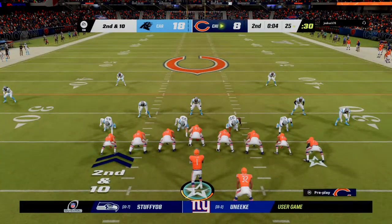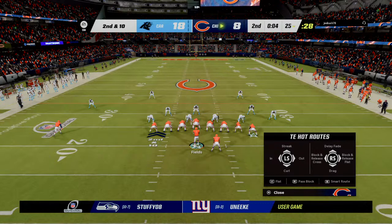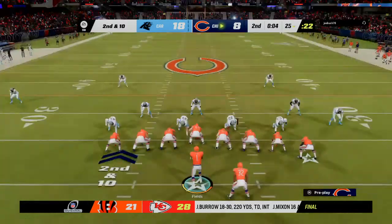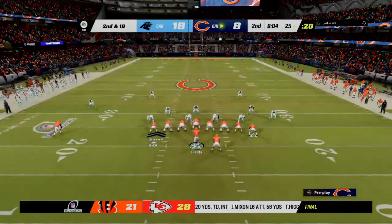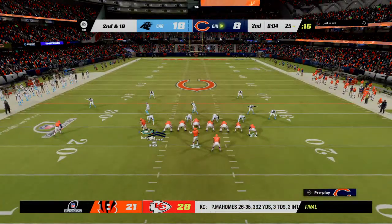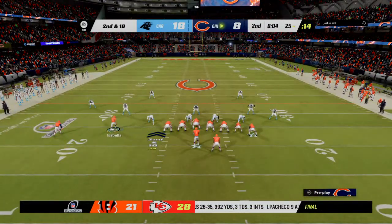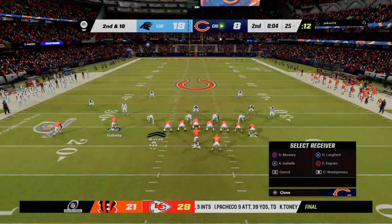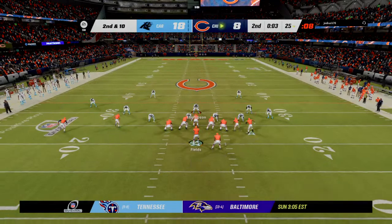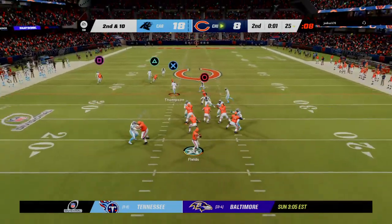Seven's a Mike. Mike 7. Exit. Exit. Mike 7. Mike 7. A final shot before the break.